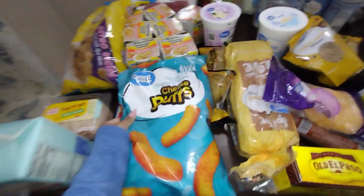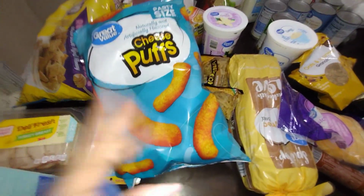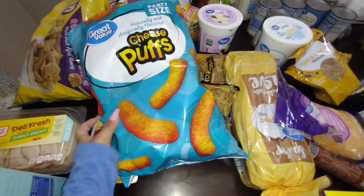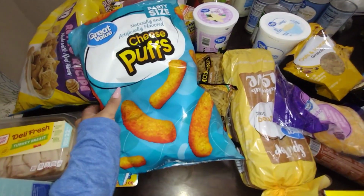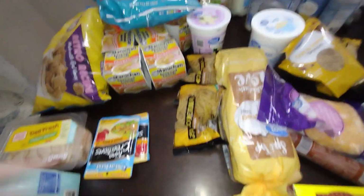But yeah, I got this one here. And I ended up getting these here, the party size Great Value cheese puffs. I was not sure if the kids would like it, but they said that they do like it. So I was like, you know what, let's just take these. So I picked some of these up for the weekend.